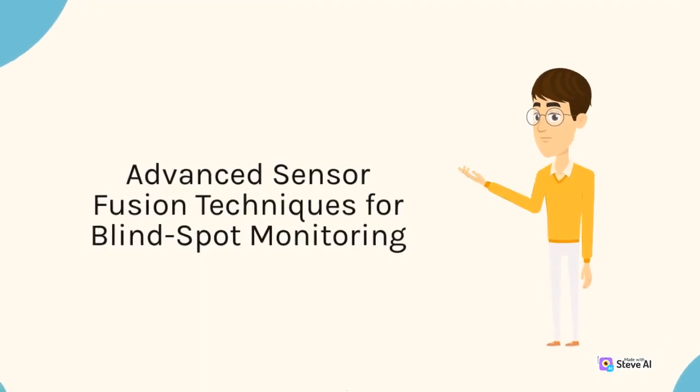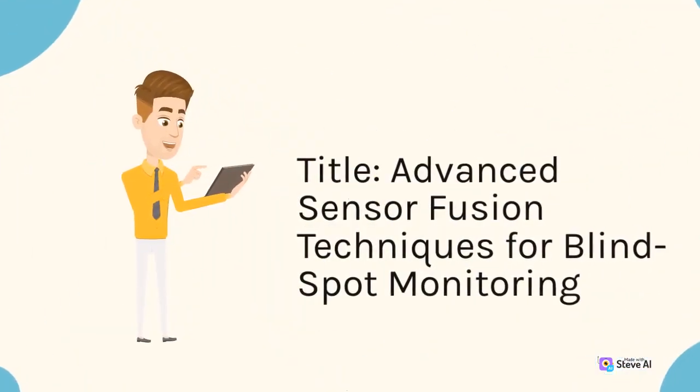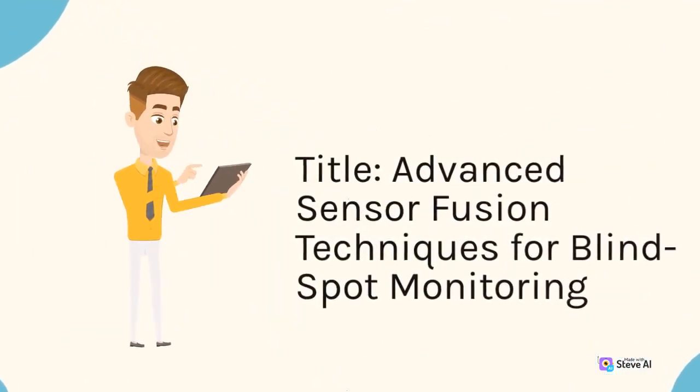Advanced Sensor Fusion Techniques for Blind Spot Monitoring. Title: Advanced Sensor Fusion Techniques for Blind Spot Monitoring. Introduction.